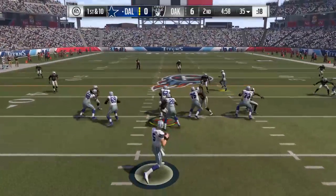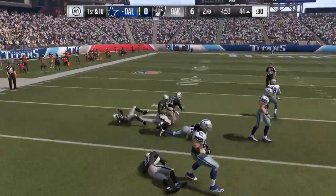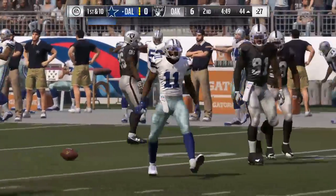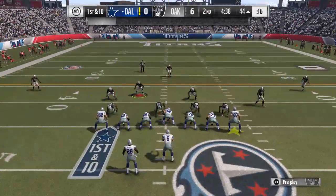They go play action here on 1st down. And this one complete to Marcus Wheaton. And he's finally taken down, but not before getting across midfield and across the 45-yard line. And there they went, crossing route against the zone defense. What do you think of that?